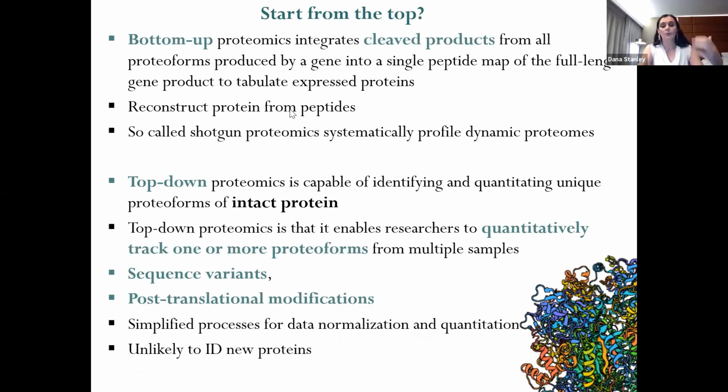There are two ways to look into proteomics. There is a bottom-up and a top-down approach. Basically, the bottom-up approach is working on cleaved proteins. So you take trypsin and you break the protein into little peptides, and then you sequence them using these instruments, and then you assemble those little peptides back into protein again, reconstructed from the peptides. This is also called shotgun proteomics, and shotgun means you're looking at everything at once.